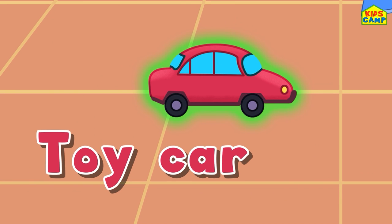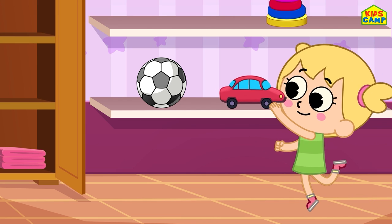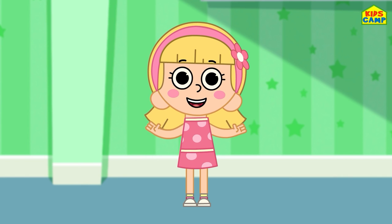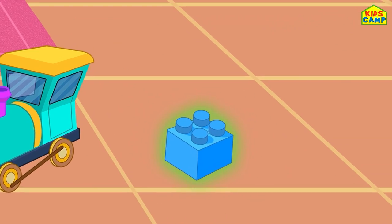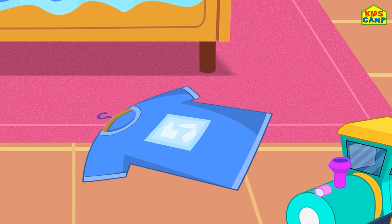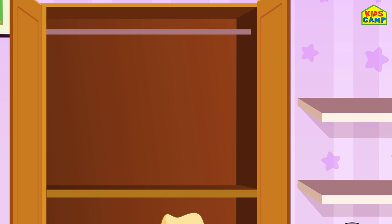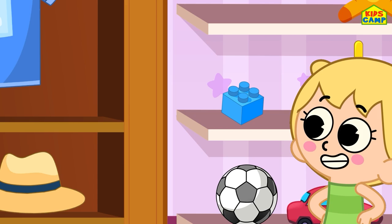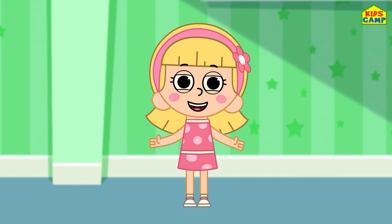Look for the toy car. That's right! Amazing! Onto the shelf. Good job, Eva. Let's clean some more. The block. And the t-shirt. Eva, let's pick them up. Into the cupboard. And on the shelf. Good girl. Wonderful.